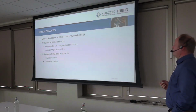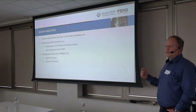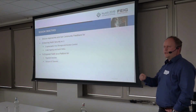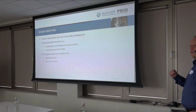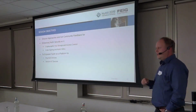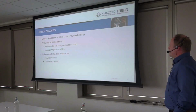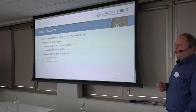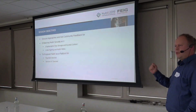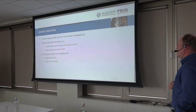enhancing NuttX security with respect to storing cryptographic keys on devices in the field and making sure they are access controlled, so that the software running on the device can only do with the keys what the keys were intended for. And this also includes technology for code signing, to make sure that the application running on the device is actually the application that you think is running on the device.